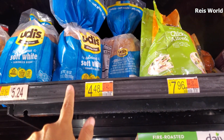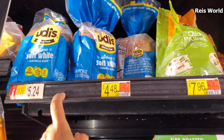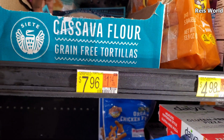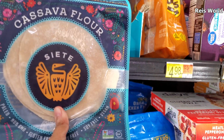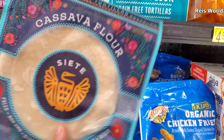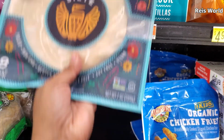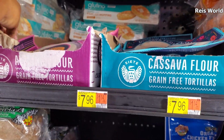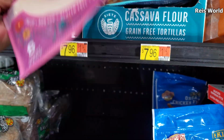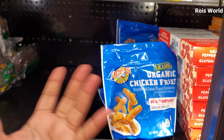We had the, what is this one? Bagels. Oh, sandwich bread. Udi's sandwich bread, $5.24. I buy these tortillas in Costco, $7.96 here. You do get 8. So if you find them in Costco, it would be much cheaper because you do get way more. The only thing I wish is that it was bigger. And the hard thing is when you heat it up, you do have to be careful because you could overheat it, and then when you fold it over, it's going to crack.